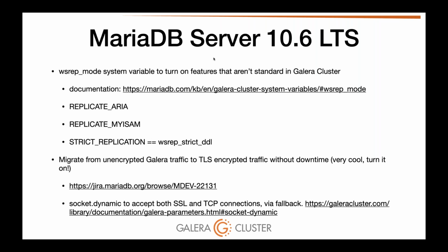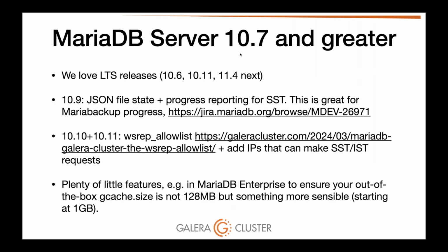We also allow you to migrate from unencrypted Galera traffic to TLS encrypted traffic without any downtime. So I'd recommend you turn it on via socket dynamic to accept both SSL and TCP connections. It'll accept SSL first and fall back to TCP if it can't. Remember, all of these connections are fully plain text unless you turn SSL on. So turn it on if you're using the cloud.